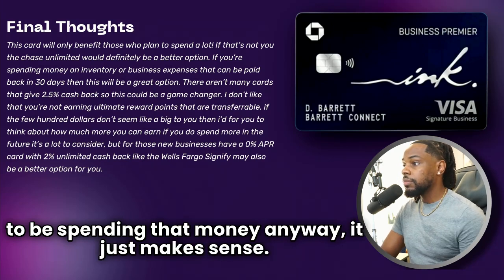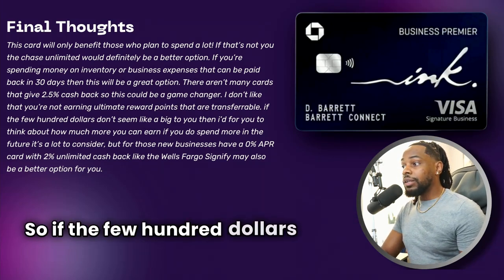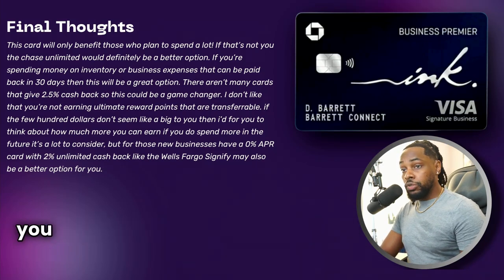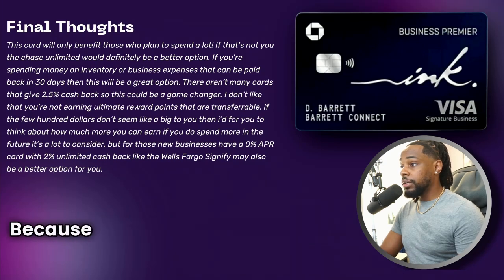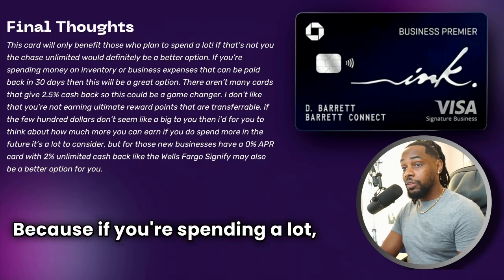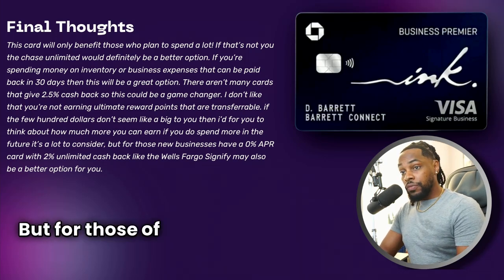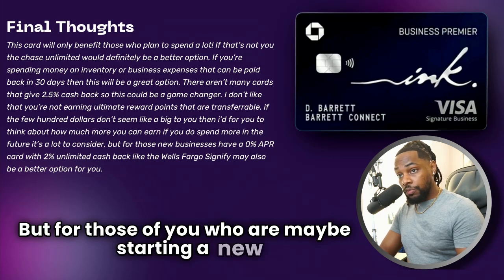It just makes sense. So if the few $100s don't seem to make a big difference for you, then I think you should really think about this a lot more, because if you're spending a lot, you should be earning a lot more for what you're spending.